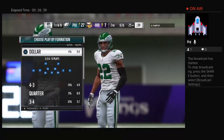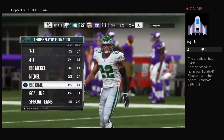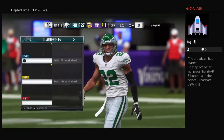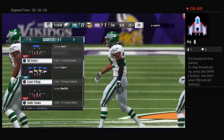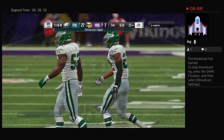The Vikings offense now, they get ready to head back on the field. And with time quickly fading here in the second quarter, not sure how aggressively, offensively they want to play this. I think we'll find out just how much they trust their guys in this situation if they decide to take a shot.